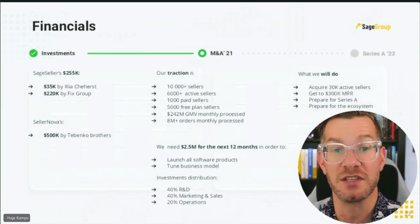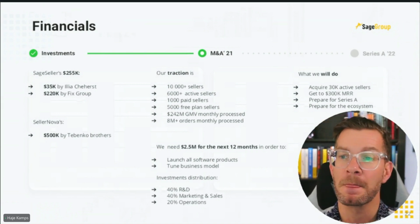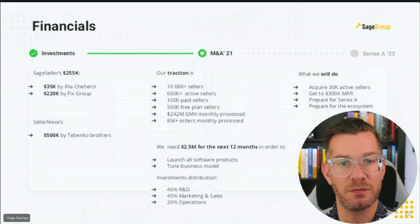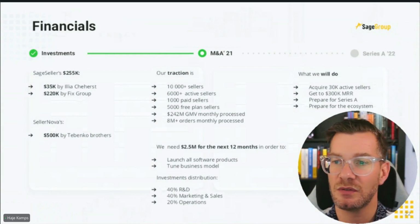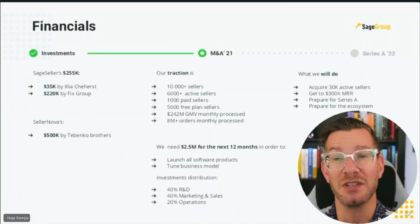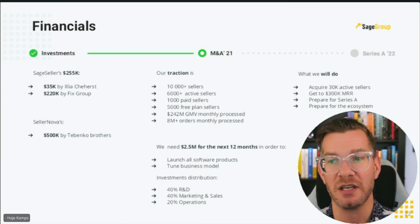So this company is raising $2.5 million. This is a mid-range seed round to launch all software products. That is not a good goal, because you've given me a whole list of potential products you're working on. As an investor, I want to see focus. I want to see how this one thing you're working on is going to be incredibly successful.